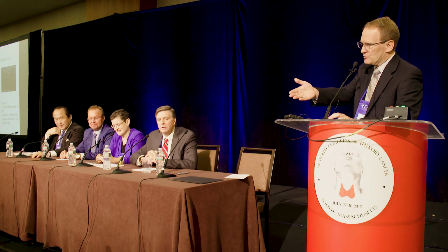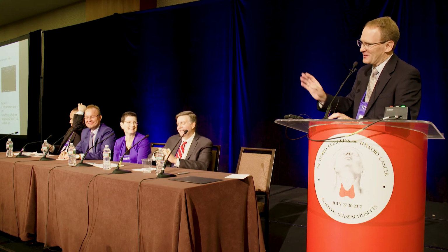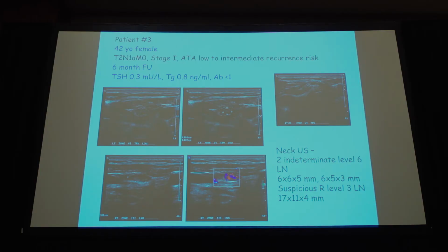This is the neck ultrasound. Then you stopped doing that. And I stopped doing it. He taught me and I stopped doing it years ago. So there is this suspicious right level 3 lymph node that is 17 by 11 by 4 millimeters. The others are small indeterminates. Marcin, would you recommend a biopsy on the level 3 lymph node? Would you monitor it? What would you recommend?